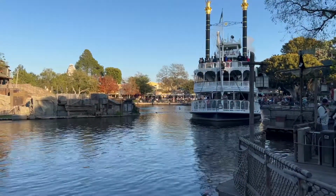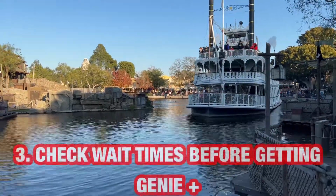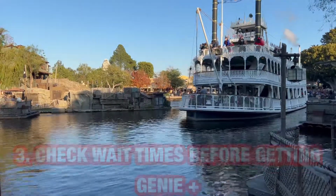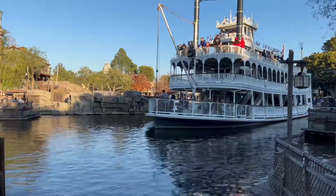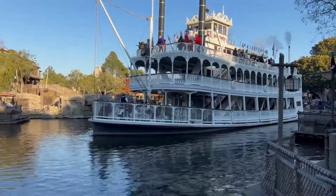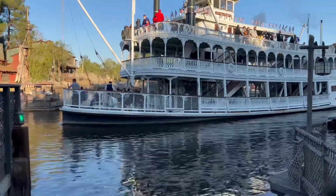Speaking of Genie Plus, I would check the ride wait times first before you decide to get it. Don't get it right at the start of the day, because what if you can potentially ride everything you want to ride in the first few hours of the day, at rope drop, and then you may not even need Genie Plus.